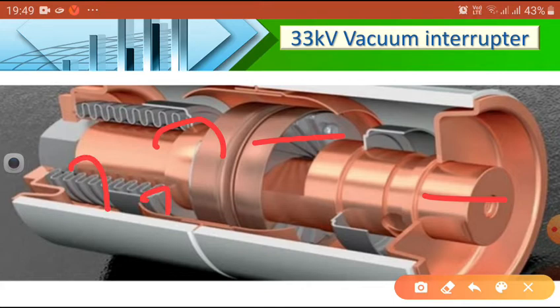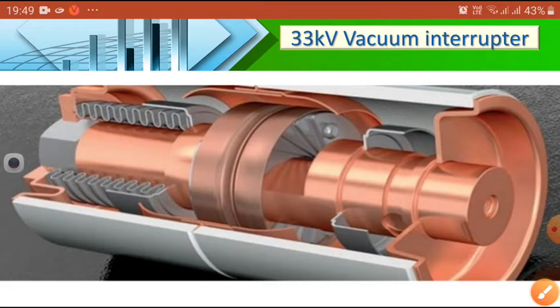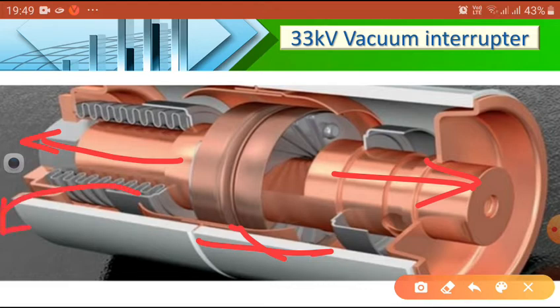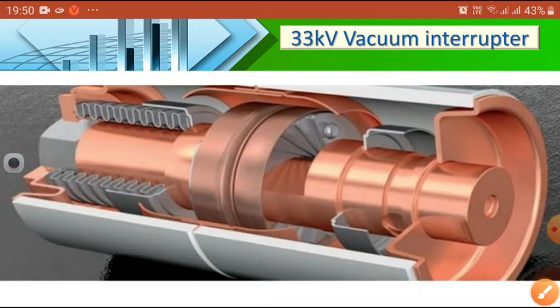Here, this is a glass or ceramic material. It acts as a ceramic insulator, the total cover, and this is a fixed contact, made of copper. This is a moving contact. This is a bellow, made of stainless steel. This is a bellow shield, and in between you can see the two contacts close to each other. And this metallic part is a shield. These are the main parts.